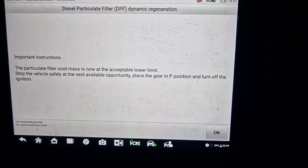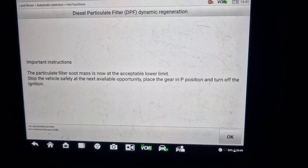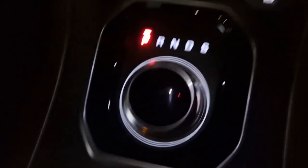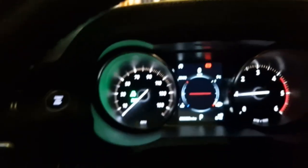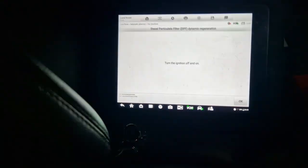There you go, the particulate filter soot mass is now at the acceptable lower limit. Stop the vehicle safely at the next opportunity. Put it into P for park mode. It's in P for park mode. No lights on. So it says to turn off the ignition. Put it in P and turn off the ignition. Press OK. Turn the ignition off, and well, the ignition was off, so turn it. I think he's been confused. The operation was successful.